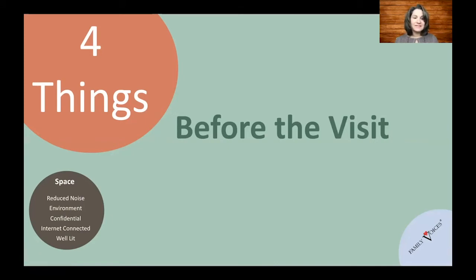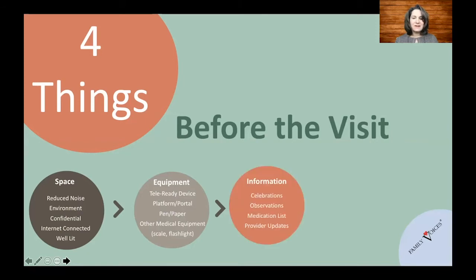We're going to talk about space, so reduced noise environments, confidential, well-lit, internet-connected spaces. We're going to talk about equipment. What do you need to gather? Do you have your tele-ready device? Do you have your platform and portal, your pen and paper, or any other equipment? We're going to talk about information. Things like celebrations, observations, symptoms, medication lists, provider updates that you need to gather before the telemedicine appointment.